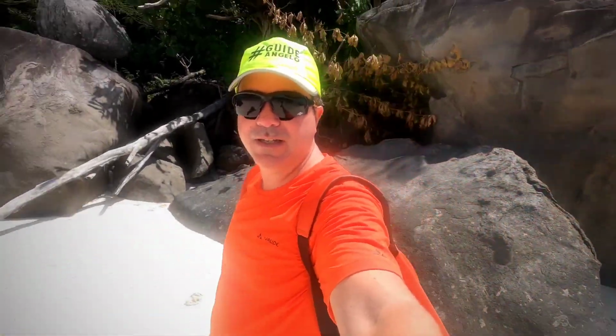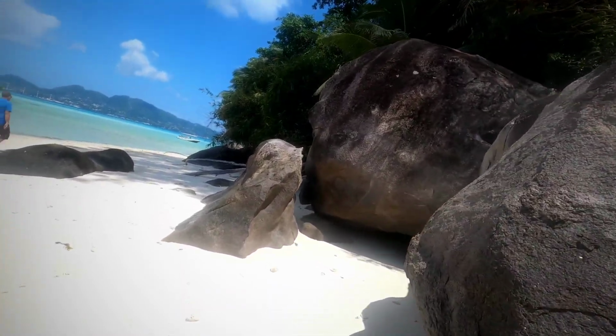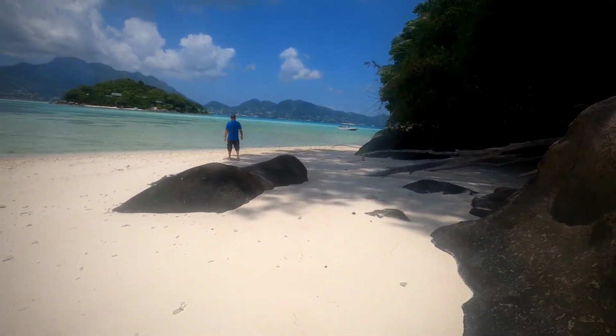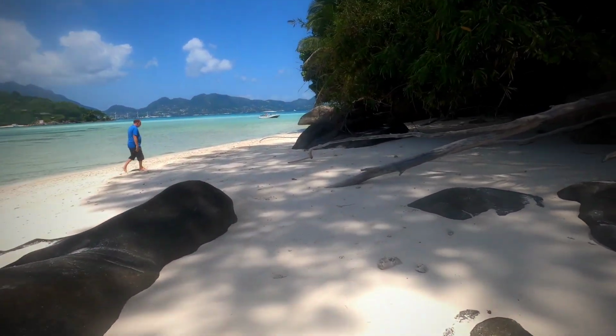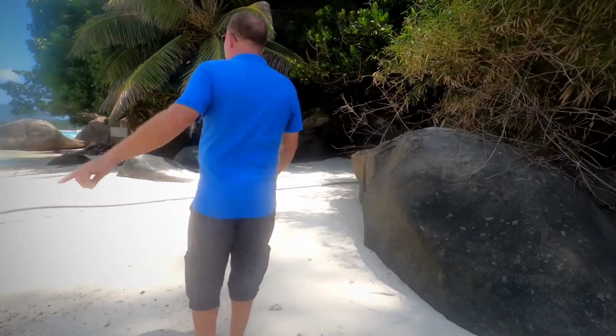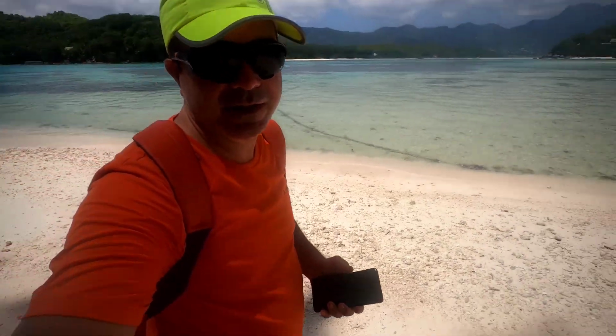This is Moyenne Island. And look, there is the Robinson over there. That's my guide, Benedict. Okay. There are some turtles around here. Let's try to find them.